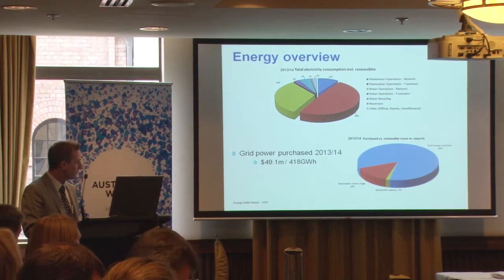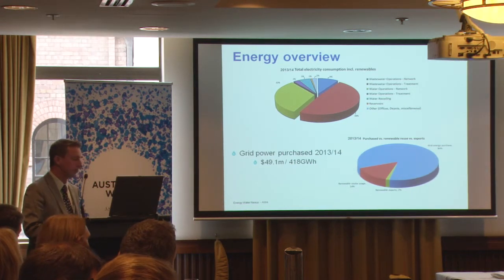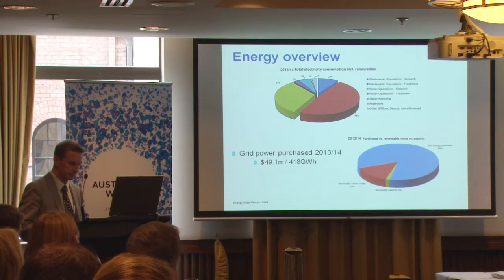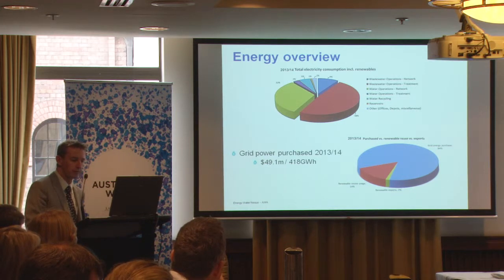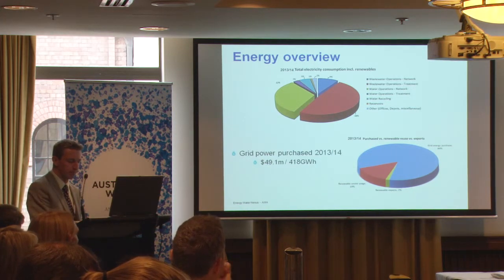Pie chart down the bottom describes the percentage of renewable energy that we are producing compared to what we're purchasing from the grid, and you can see there that 14% of our electricity usage comes from renewable sources. We also export a further 2%, and we try and limit our exports of electricity because we don't get as good a value as if we offset the electricity that we're purchasing.